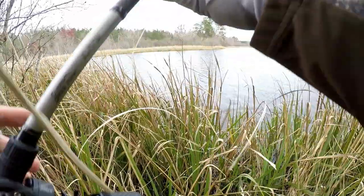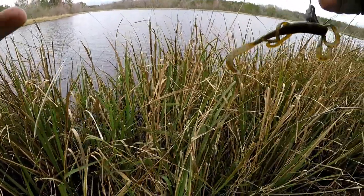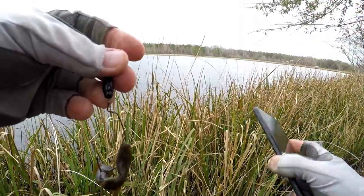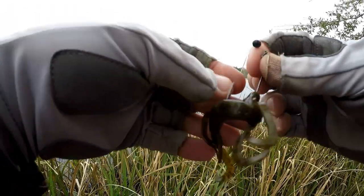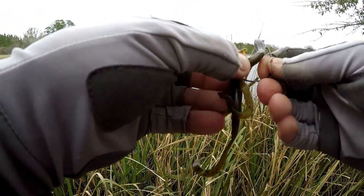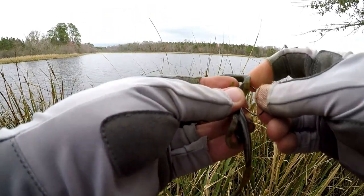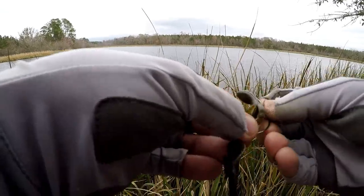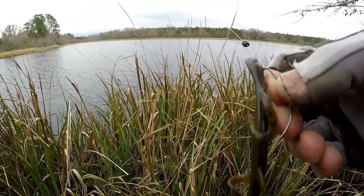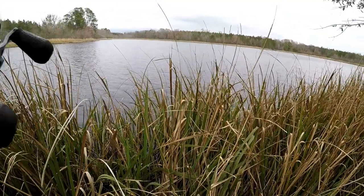Oh, that's pretty good timing, because I'm pretty sure I had less than a minute left with my lizard. Let me check the time real quick. Yep, that is time. So, are we dead even right now with the worm and the lizard? We got 3 bites and 2 fish on the worm, and I think we got 3 bites and 2 fish on the lizard, right? You guys are gonna have to help keep track of this, because I'm already losing track.